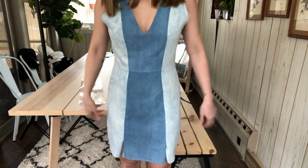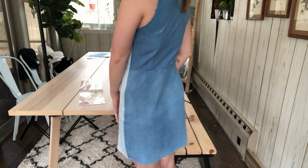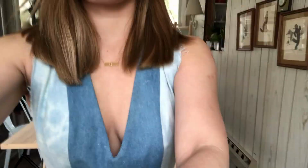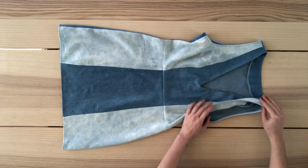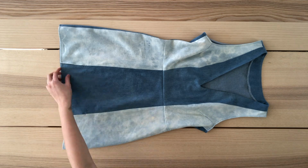I want to show you guys the skirt. Here is the skirt. It's gaping a little bit here, but I'm hoping that once I finish the armholes, it will fix the problem. And I'm gonna be using some single fold bias tape to just cover up all of these raw edges. I've gone ahead and finished the armholes with bias tape, and I've also hemmed the dress, leaving these two little slits.